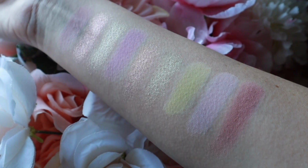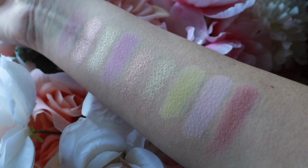Now, the four shimmers in this palette are more like topper shades. They don't really have a huge impact on the eyes, but really lately, that's what I've been gravitating towards, just putting a matte shade all in the crease, all over the lid, and then just scattering a shimmer over the top of it, not wearing it full opaque. So honestly, this palette has been one I've actually been reaching for quite often, and I just think it's so cute, and I love these types of shades, this soft pink, just delicate vibe. I really adore this one.